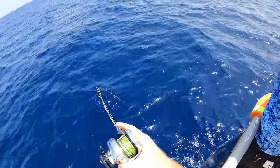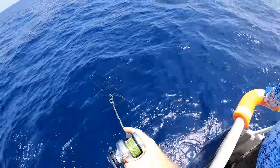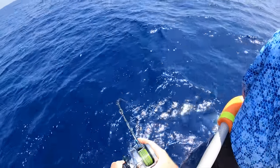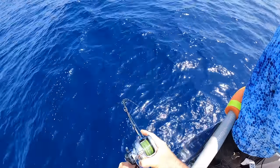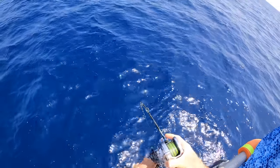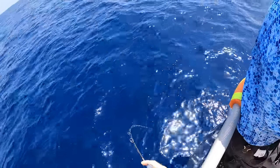Little dry spell, but we just hooked up on the bottom. Nice bottom fish. There we go. Got some people hooked up in the front of the boat on jigs. Nice fish being caught on bait. It's definitely what this trip is gonna be, going through dry spells and then times when everyone's hooking up. Just gonna coax this guy on up.